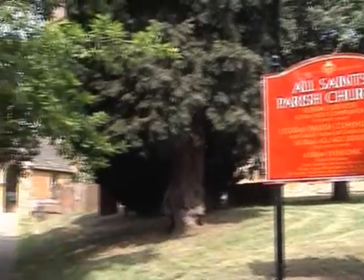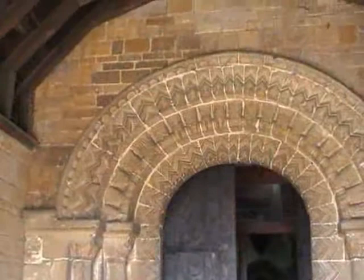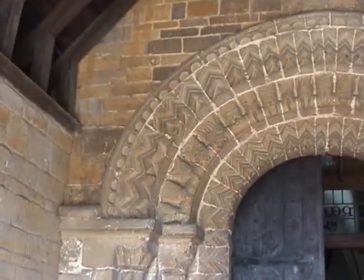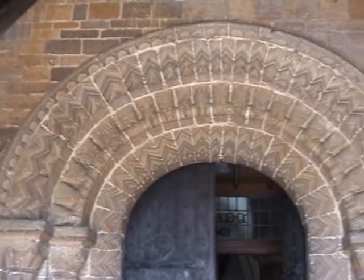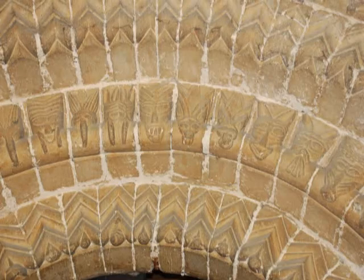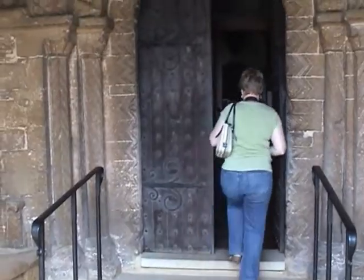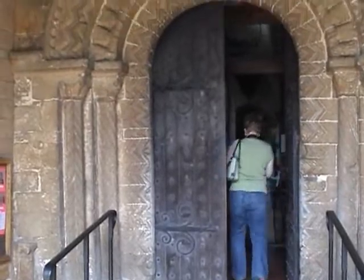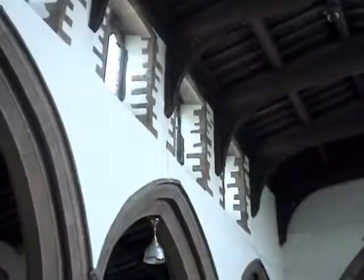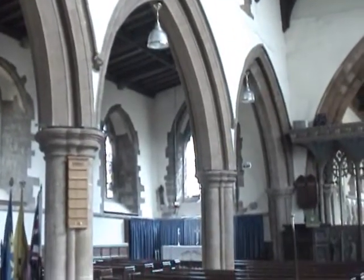The porch was rebuilt in the 19th century. The porch leads to a Norman doorway, but before the south aisle was added to the building, it formed a doorway in the wall of the nave, and when the aisle was added in the 13th century, it was moved outwards and rebuilt here.